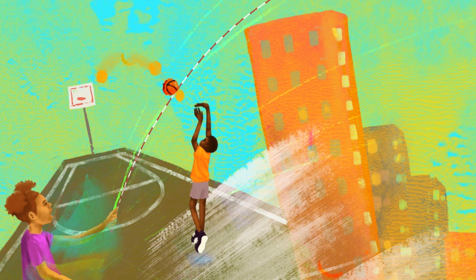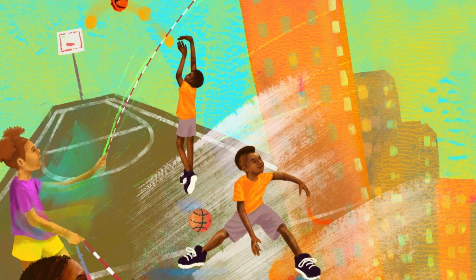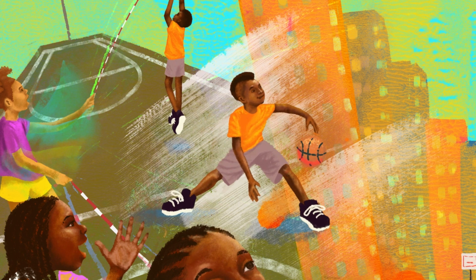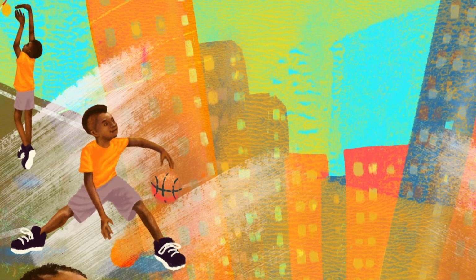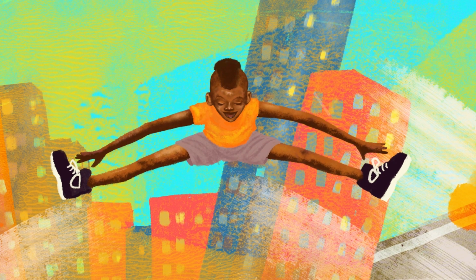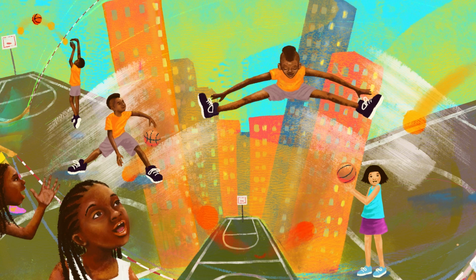When you're thinking about illustrating a book, there are always these flashes of images that come up, and then you just have to massage them and work through them to bring them onto the page. And one of the main images that I had initially of Leroy was him jumping in the air and hitting a split. I just was like, I have to have that. And he has to be larger than life and high above all of the buildings and the basketball court, doing his thing.